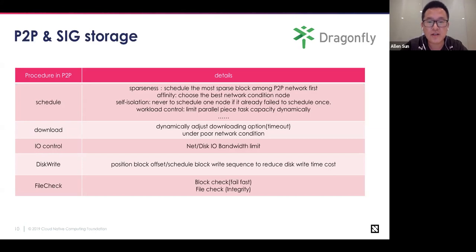The second policy is the affinity. We can understand it like this: the supernode will choose the best network condition node to schedule the block. For example, 10 nodes try to pull the block from the supernode, but the network conditions among the 10 nodes are very different. The supernode will try to find the best network condition node, and it will schedule the blocks to this node.